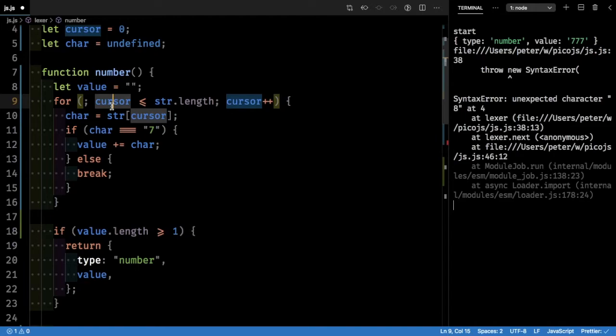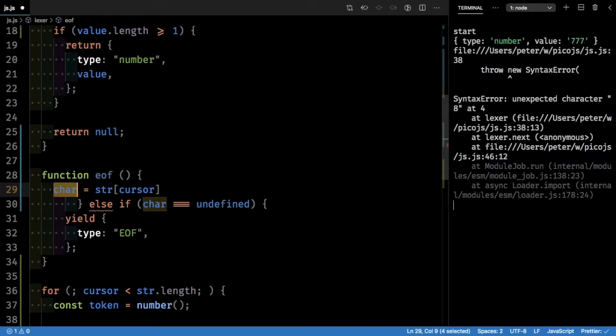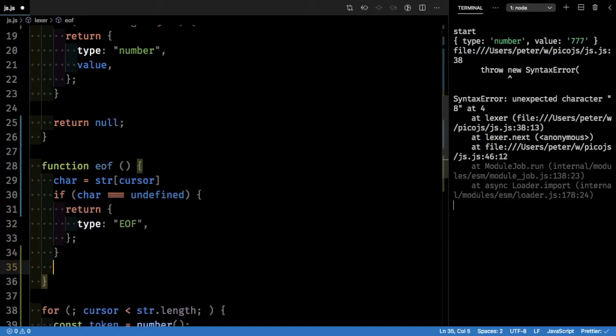So we take what is the current character. Current character would be the cursor. We don't advance the cursor because we are always trying to parse the current character in the buffer. When we just get the input as a string, the current character is 0, it's 7. So it is always some character there, except for the end of file. And this is actually what we're checking here. If the character is undefined, we return end of file. If it's not, for some reason, we return null.